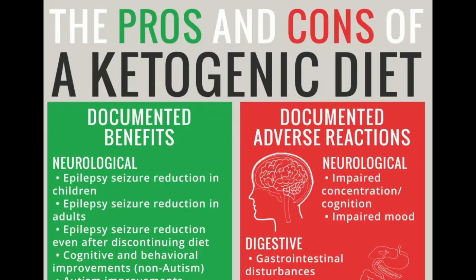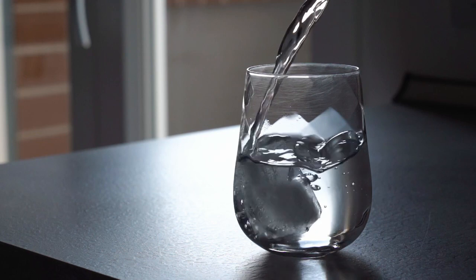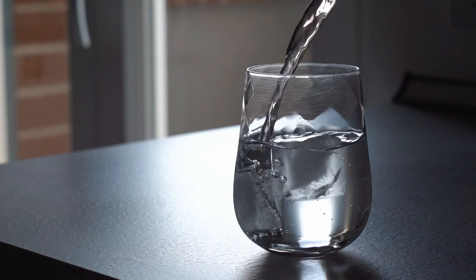Some of the short-term effects include symptoms like nausea, vomiting, headache, and fatigue. These symptoms mainly occur as your body is trying to change its metabolic state into one of ketosis, where fats are being used for energy instead of carbs. So balancing out these symptoms with adequate fluid and electrolyte intake can be a great way to resolve this.